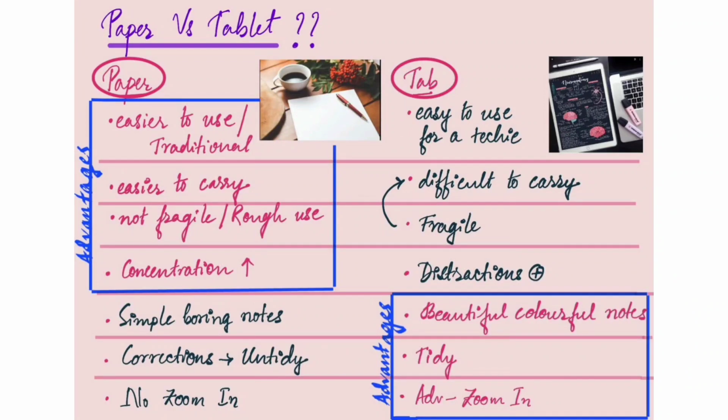Last point is that there is no zoom option in your copies, of course, but there is a zoom in option available in the tablets. Suppose you have written something in very small letters, you can just zoom in and check it out.